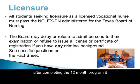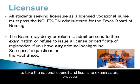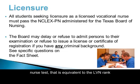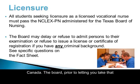Okay, after completing the 12-month program, it allows you, if you're certified and the college endorses your graduation, to take the National Council on Licensing Examination Practical Nurse Test. And that is equivalent to the LVN rank, Practical Nurse, and an LVN. So that test is the same test given in all 50 states plus the nation of Canada for licensure to practice practical or vocational nursing throughout America or Canada.